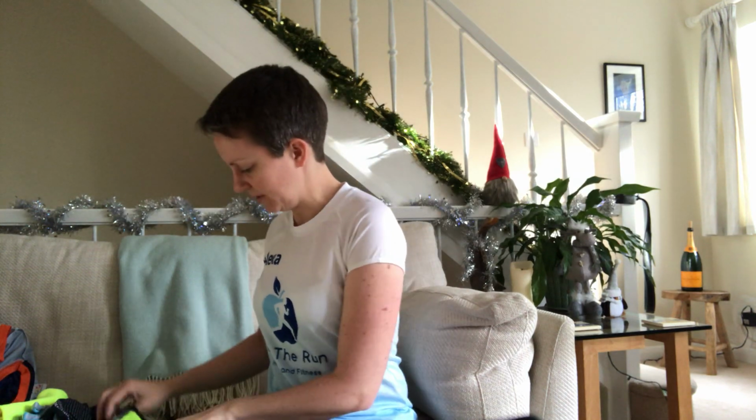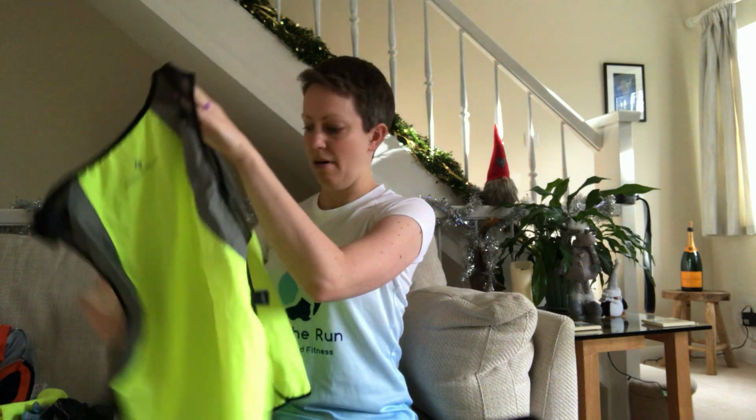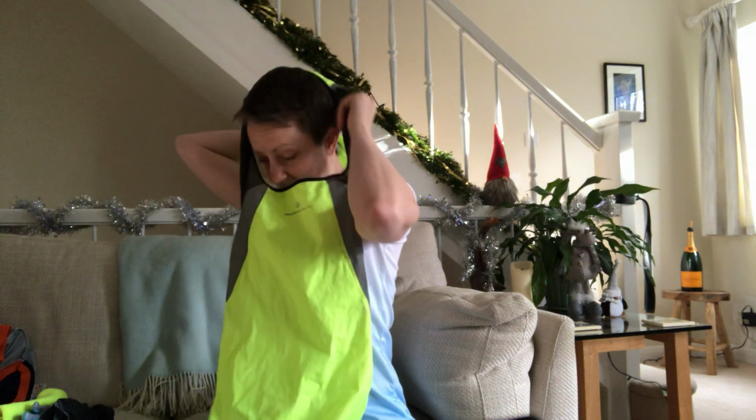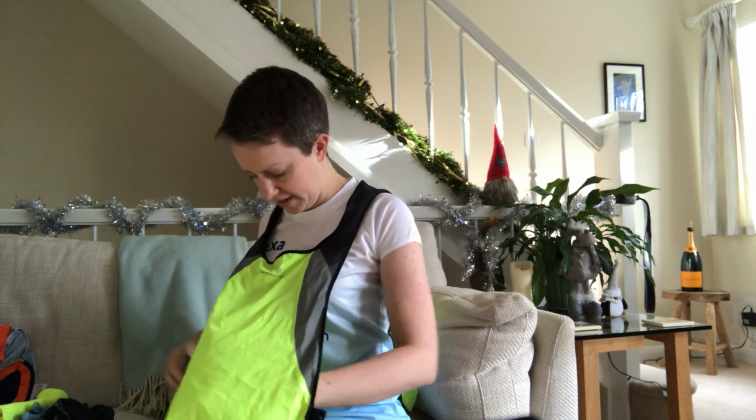I'm just going to share a few little kit tips to keep you primarily safe but also hopefully a little bit warm for some of these bits of kit throughout the Christmas season. First one is my high visibility sort of tabard. So you pop it over your head and you can secure with little elastic clips at the side.